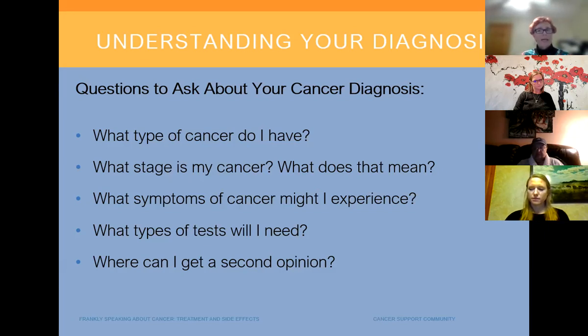Testing depends on the diagnosis. Almost always you'll have lab tests. If not before every treatment, you'll have lab tests, probably monthly, to make sure your lab values are staying within a normal range. You can get a second opinion wherever your insurance covers it. If you want to get a second opinion, none of our doctors would be offended by that. They would be all for it. Get a second opinion. You need to get all your options available.